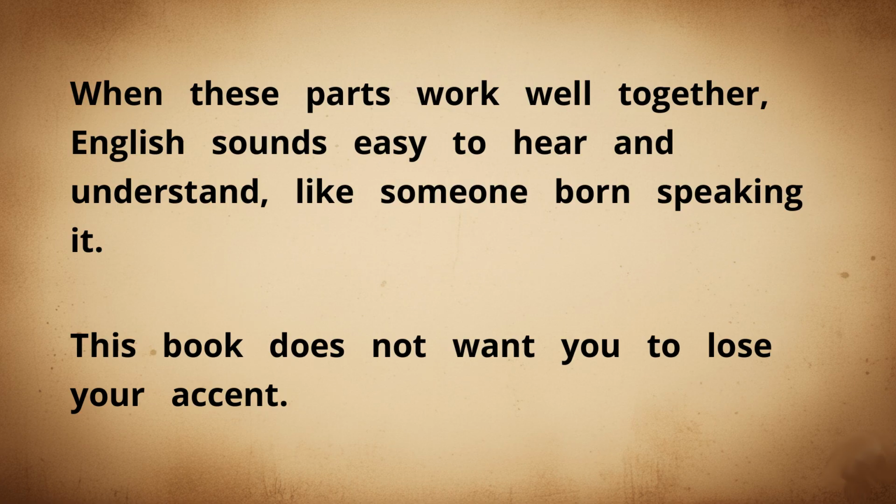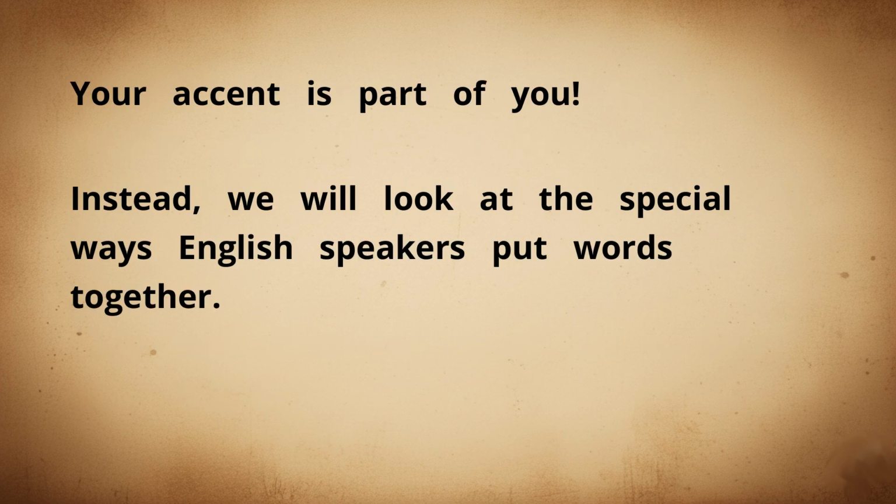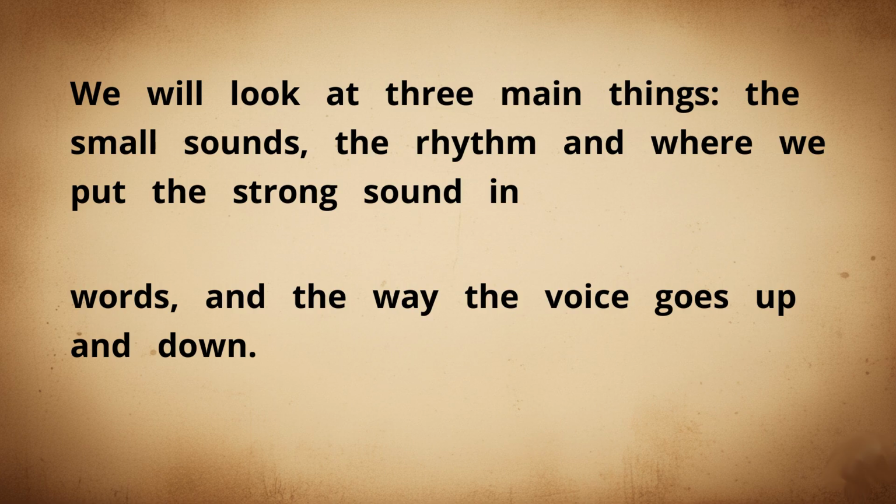This book does not want you to lose your accent. Your accent is part of you. Instead, we will look at the special ways English speakers put words together. We will look at three main things: the small sounds, the rhythm and where we put the strong sound in words, and the way the voice goes up and down.